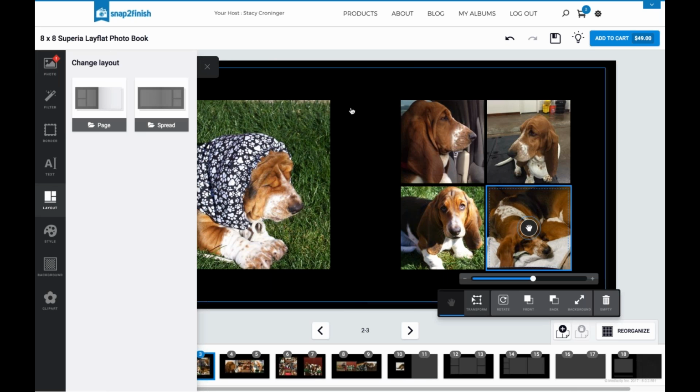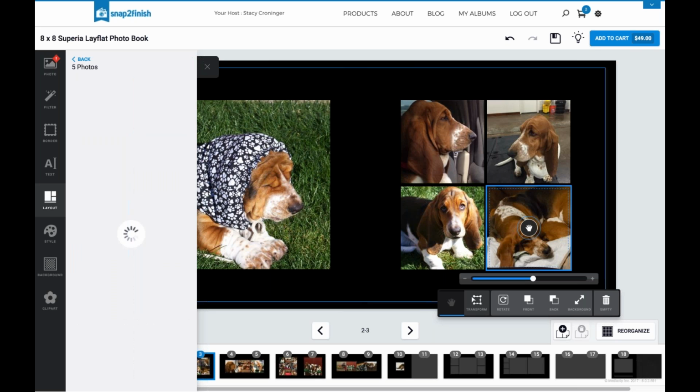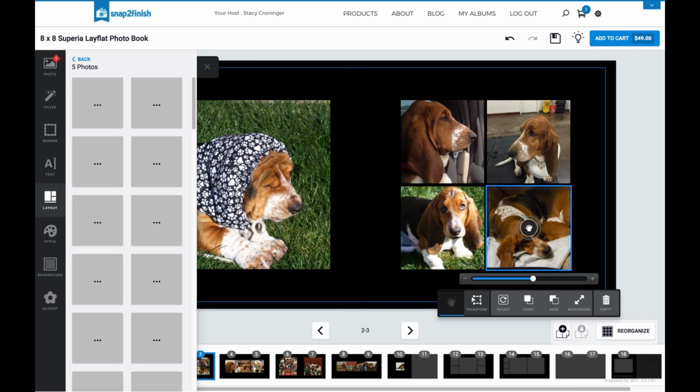So if I decide this is not the layout I want, I have an option of a page or two-page spread. So if I go to spread and I say that I want to do this and I still want to keep my 5 photos like I have, I'm going to come down here on the left where it says 5 photos. And this is going to show me all the 2-page spread layout options using 5 photos. Okay, so it's going to load this for me.